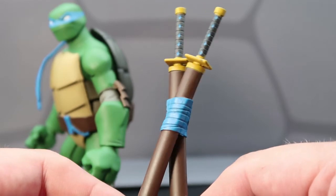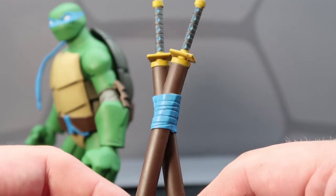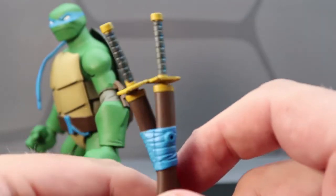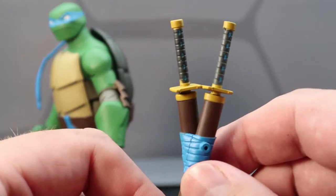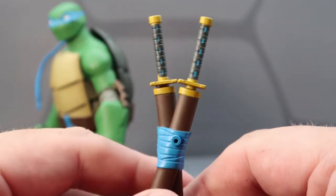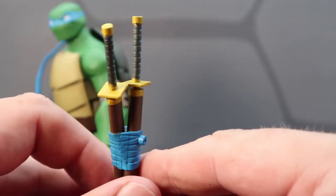And speaking of his weapons, here his two katanas are in the sheath, and it is very nicely done. They are connected here. It's all plastic mold. They are molded together, so even though it is two pieces, you can't bring them apart unless you tear it up or cut it, I guess, but don't do that. It's a nice little set.